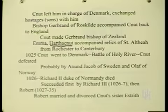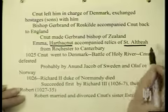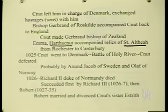Saint Alphege is an interesting saint. He was a former Archbishop of Canterbury who had actually been killed by the Danes who invaded. The pagan Danes had killed him by throwing cattle bones at him. They stoned him to death with cattle bones, which is an interesting way to die, because he wouldn't come up with a huge sum of money to buy them off. So he became a martyr, and now his relics were held holy in England.